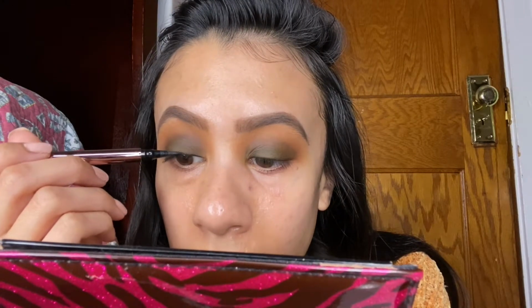I am going to go ahead and use this Yves Saint Laurent tip liner pencil. So I'm just going to line my lash line, but it's a very thin line. And then same thing on the other eye. I feel like it does make a difference though. You can kind of see if you really pay attention, if you're looking really close.